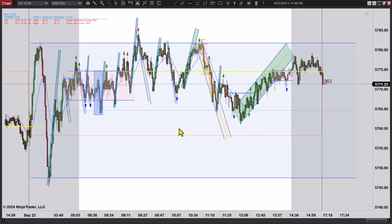But the key is we're not pattern traders. Make sure you understand that we are not pattern traders. We are chart readers. You can take the same exact pattern and find it over here on this part of the chart and see another one that looks exactly the same over here, but the context of the chart is different. Even though you could lay them on top of each other and they look exactly the same, you would treat them totally different because the context of the chart is different. So make sure you understand that.